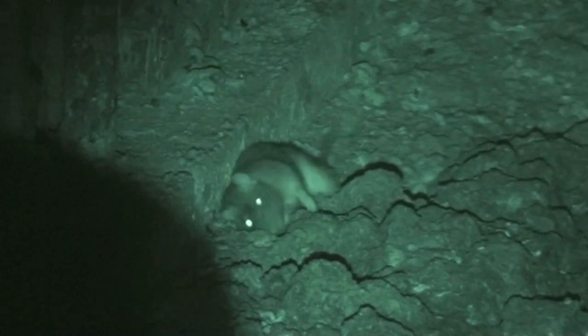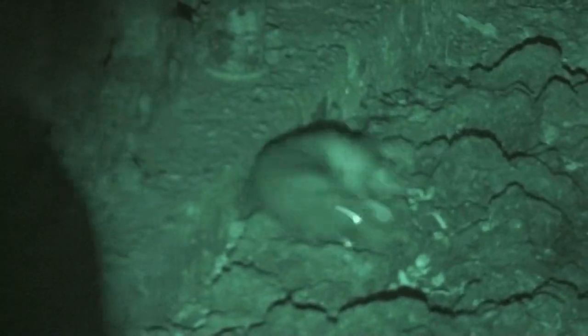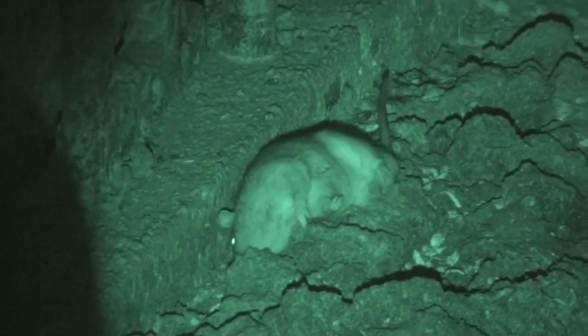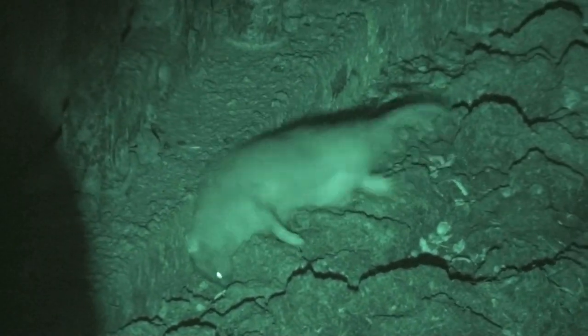Both of these rats are shot squarely through the head. They're brain shots. But in both cases, you'll see the characteristic kicking, tail motion, flopping around, the nervous reaction that is common to rats, even when they're shot through the brain.